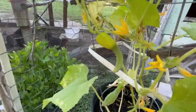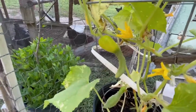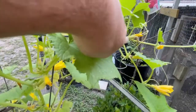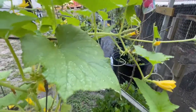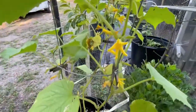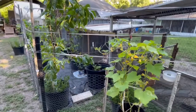It's a little misshapen. I really think this is a water issue, that it's not getting consistent water. That's something I want to research a little bit more to find out. But as I said, these pots dry out so quickly that they'll be dry by the end of the day. Here's another little one that's not looking so good, actually. So we'll see what happens with that. But lots of flowers. So lots of exciting opportunity for more cucumbers in our future.